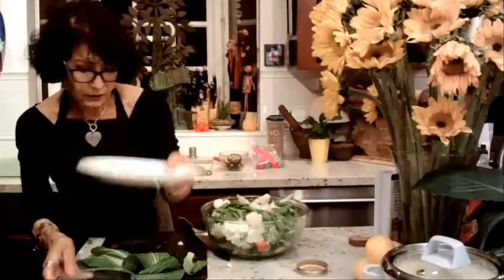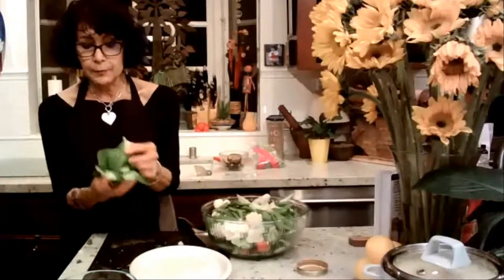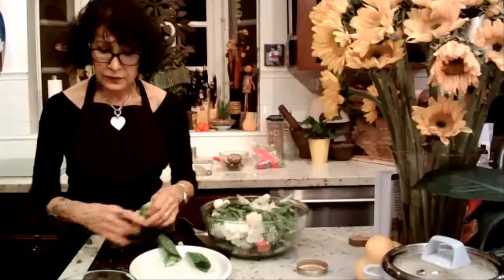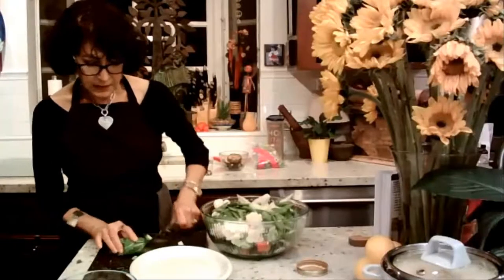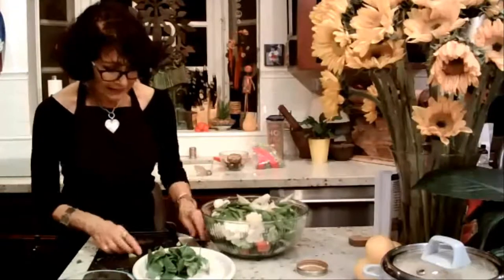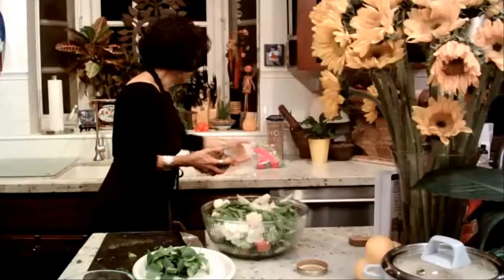And then one last thing, these leaves are like teeny little babies. They will completely decompose if I cook them even as long as their stems. So I'm going to slice them. Yum, yum. And they are going to go in at the very last second. And I have one more thing to show you.